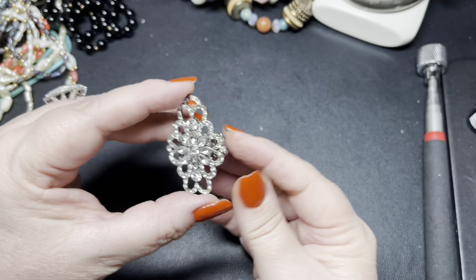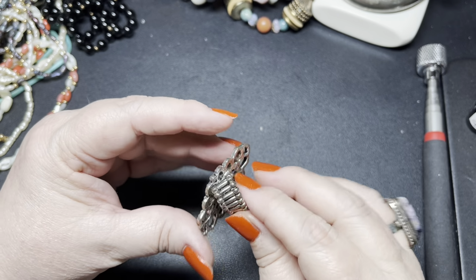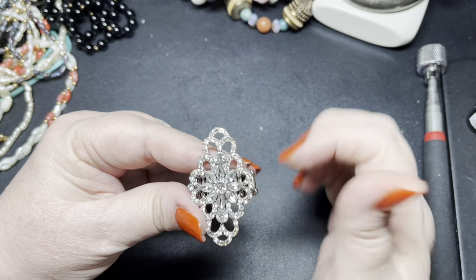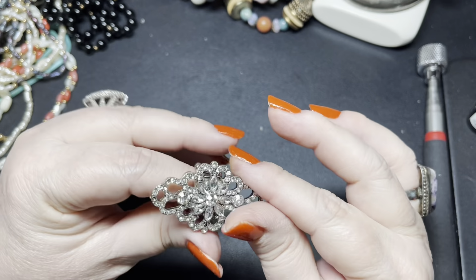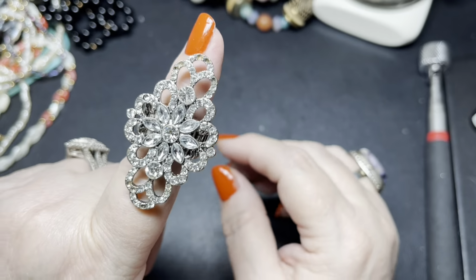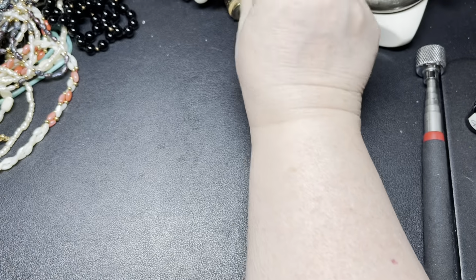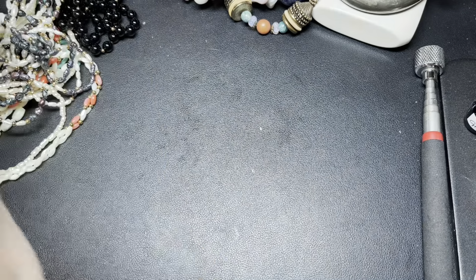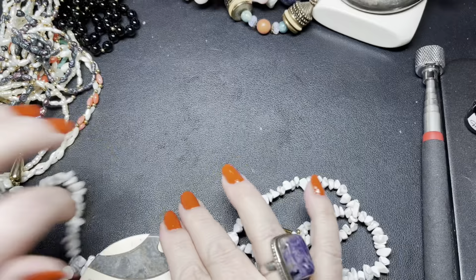Here we have a stretch ring, and it has some missing rhinestones. There's there and there and there and there. There are rhinestones all over missing. Really cool piece, but I'm just going to say let's do $3 for the missing rhinestone ring. Here, this looks like Howlite. Let me test it.